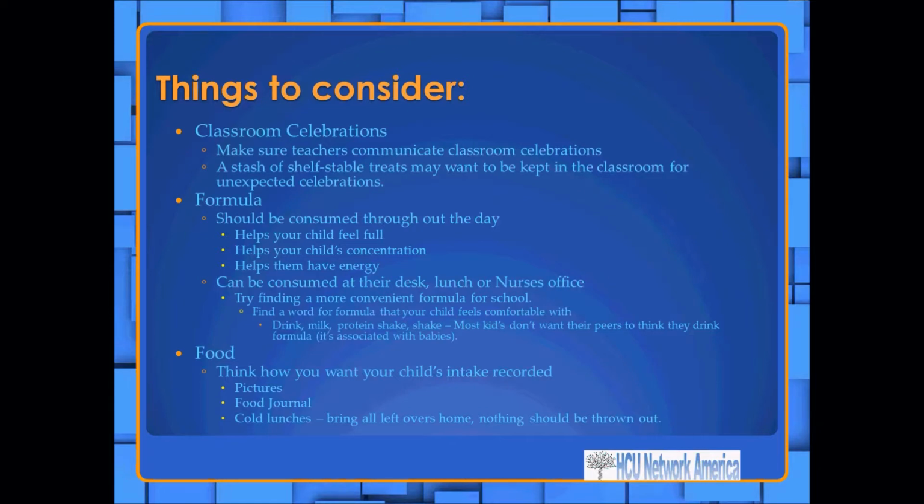Formula can be consumed at their desk, at lunch, or in the school office, and I would really encourage you to work on finding a formula that's convenient for school.